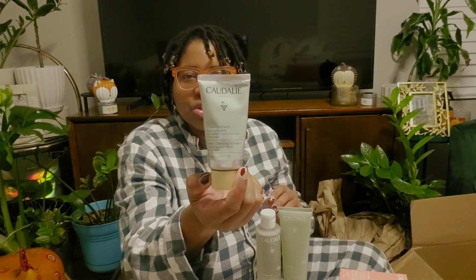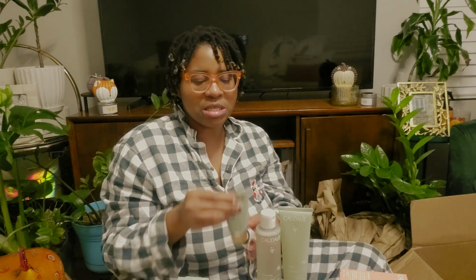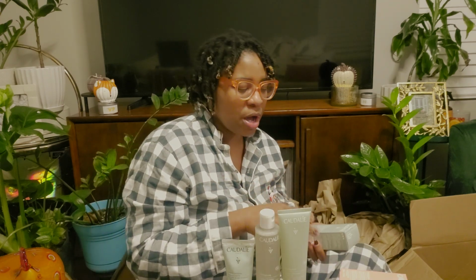The other thing I got was the deep cleansing exfoliator with volcanic sand and microbeads. I wanted to try this out because on a regular basis, this is something I would use maybe two times a week for a deep clean. And then this would be the one that I use every single day. And then I got a couple of serums.